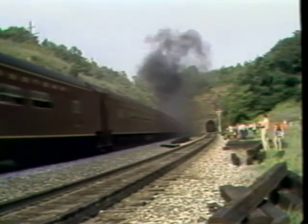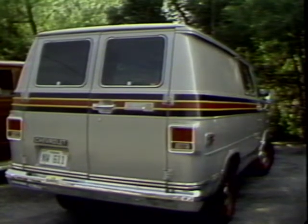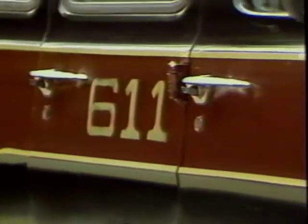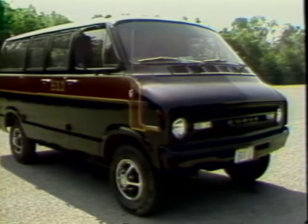If you take a train excursion today, you are exposed to lots of different kinds of people. A unique aspect of riding trains today is to run into rail fans. Rail fans are train lovers. They are extremists. They will paint their cars in the same scheme as their favorite railroad. We have people affiliated with the museum, one person in particular who's painted his van in Norfolk and Western's colors. It's the same scheme as the 611.